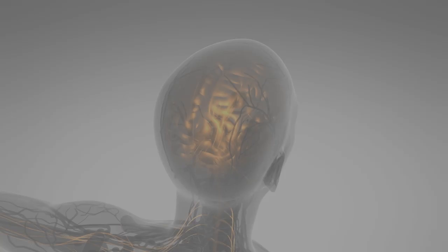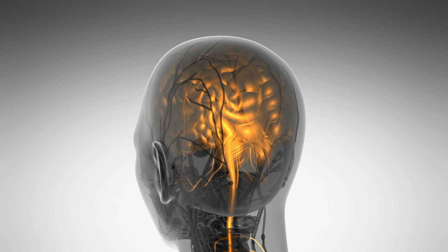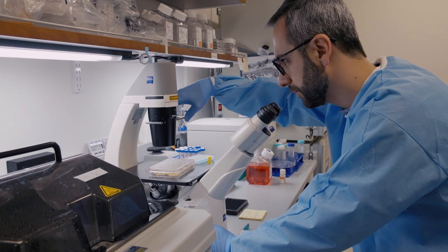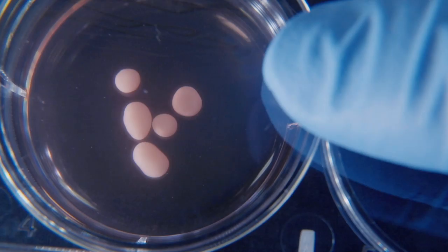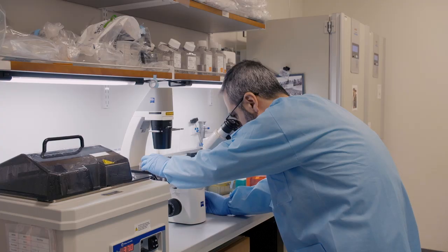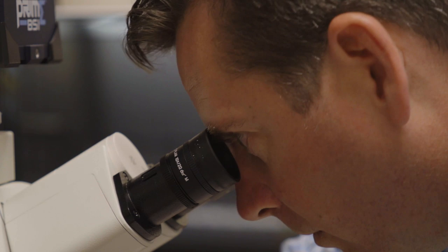The human brain is one of the most studied subjects in science, but still much is a mystery, including the interplay between the brain and other organs, like the eye. At the UC San Diego Stem Cell Program, researchers are growing tiny brains from stem cells in order to further their understanding. And they're not the only ones using this approach.